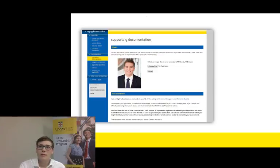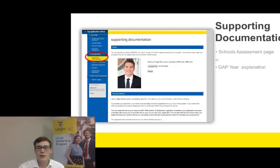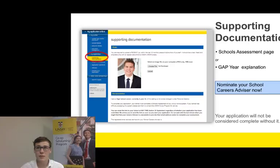So the first part of the application itself is your supporting documentation. The main things that you need to submit as supporting documentation is your school's assessment page, or if you're currently on a gap year, an explanation for what you're doing on your gap year. The main thing to note here is that you really need to get on top of the school's assessment page ASAP, because ultimately what it requires is you to talk to your academic coordinator at school or your careers advisor, whoever might be the person who best suits this role for you.